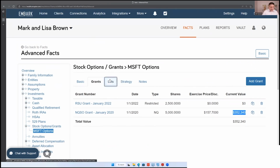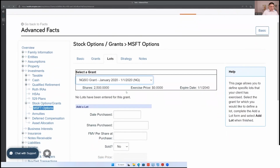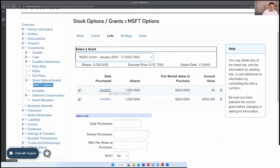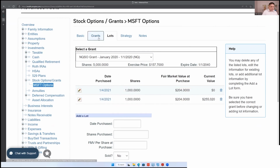And we've done that by keeping track of it in the lots. Anytime I want to come back and see what's been done in the past, I can make an entry. And I can come and see that ledger of everything we've done with this client's stock option, right? So it's a great way to keep tabs on your client's current allocations. And we're going to go ahead and stop that tip right there.